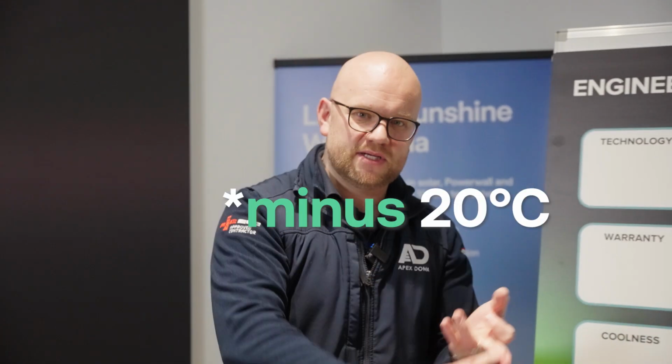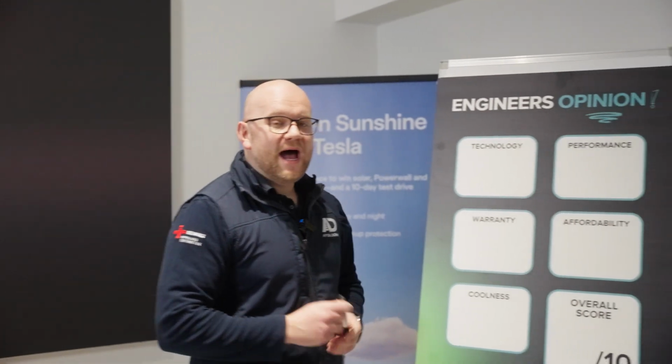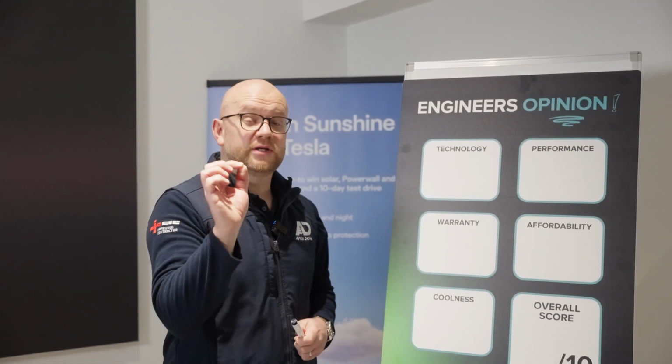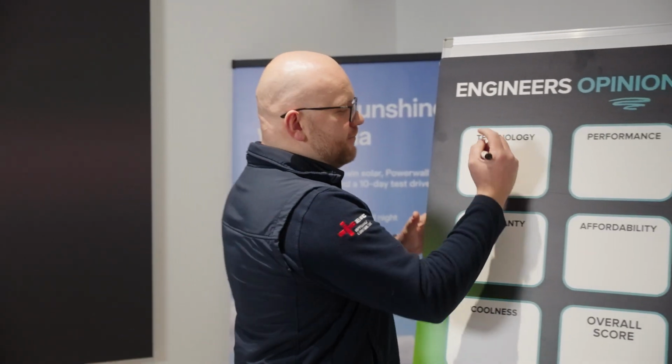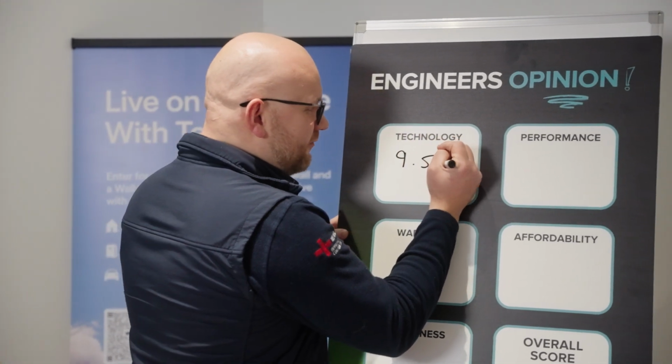But remember all the unique features that we have on the Powerwall 3. We've got individual cell heating, the ability to get down to minus 20 degrees up to plus 50 degrees, a built-in inverter, the ability for it to charge at 5 kilowatts, discharge at 11 kilowatts. There's so much packed into this Powerwall that I have to drop it only half a point, because although I believe it'll come via a future software revision, and they are working on the API as we speak, I would give that 9.5 in terms of its technology.